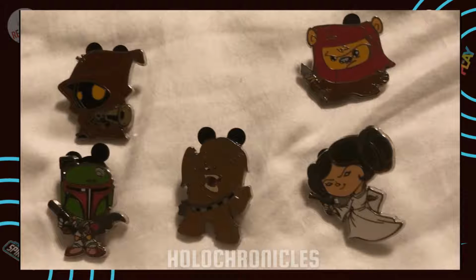Is this associated with any Wicket kind of shorts or anything? Like short cartoons or animations? I don't think so. I think they're just little designs for the kids. I like Leia. Yeah, they're kind of cool. They all got sassy faces.